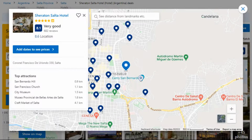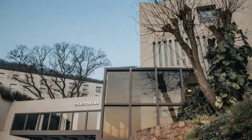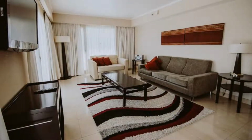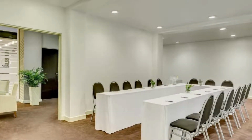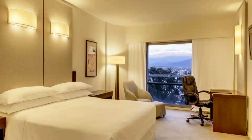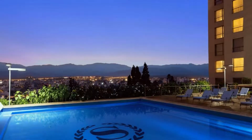Number 2. It's a 5-star hotel. The location of the hotel is excellent and the guests love walking around the neighborhood. Check-in time is 3 p.m. and check-out time is 12 p.m. Guests are required to show a photo ID and credit card at check-in. Pets are not allowed in this hotel.